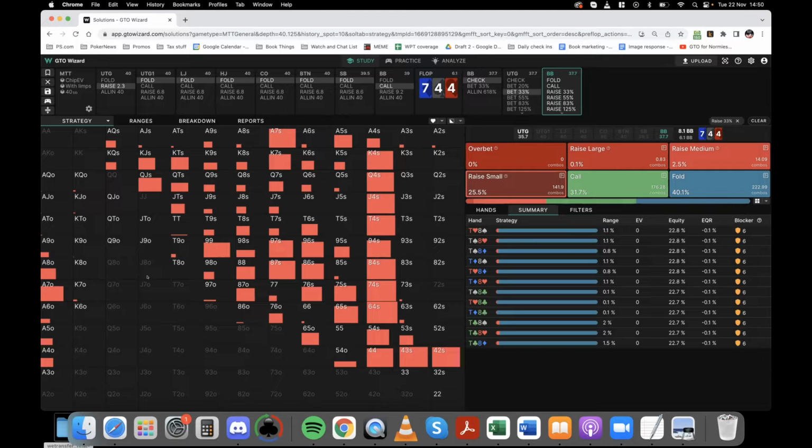But when you're out of position, you're much more incentivized to check raise with your really strong hands, because if you check call, the next street might go check check, and that's obviously a disaster. So when you're sitting there with a 4, you really want to get all the money in, and the best way to do that is to check raise the flop.